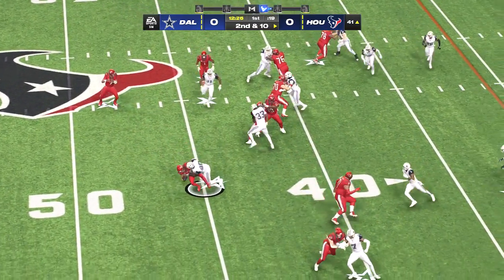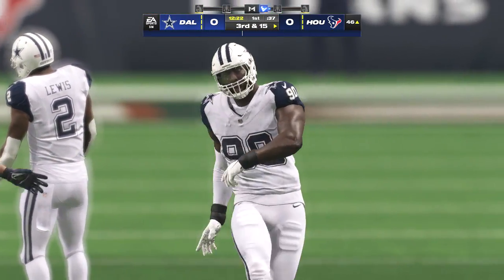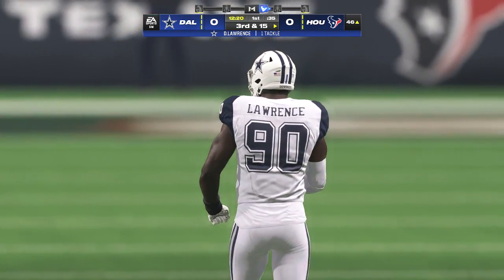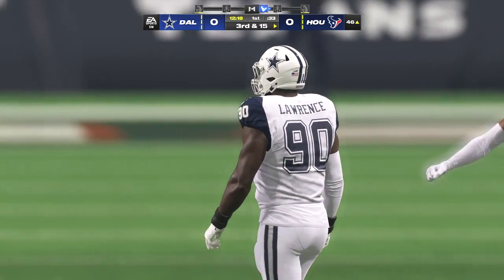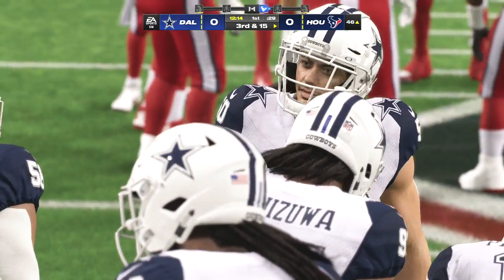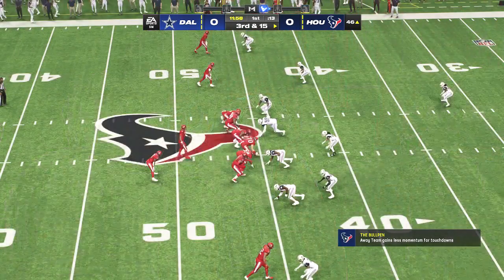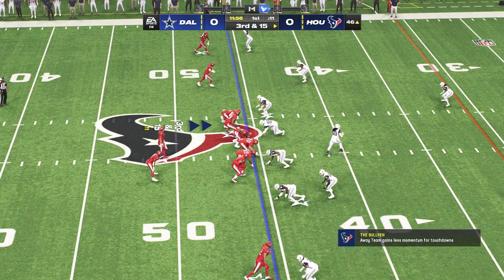Mixon on the toss right. And this one goes nowhere. Losing yardage on the play back at the 46. That's going to go down as a loss of 5, and it brings up 3rd down. That was well defended right there. He saw the play in front of him and was able to hold the point of attack. Then he sheds him and goes and makes a tackle for a loss.